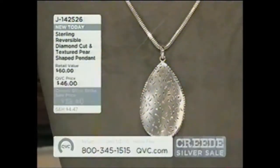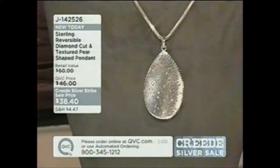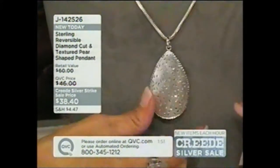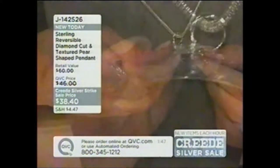All right, coming up next, something that's going to give you that big, bold look that we're always talking about when it comes to the fashions right now, because you need things that are really going to stand out. This is J142526, and it's brand new today for our Creede Silver Strike. It actually has a beautiful curve to it. As you can see, it curves side to side.